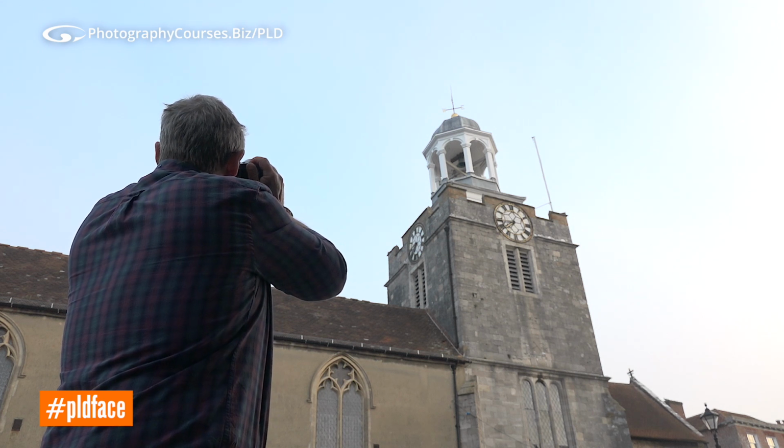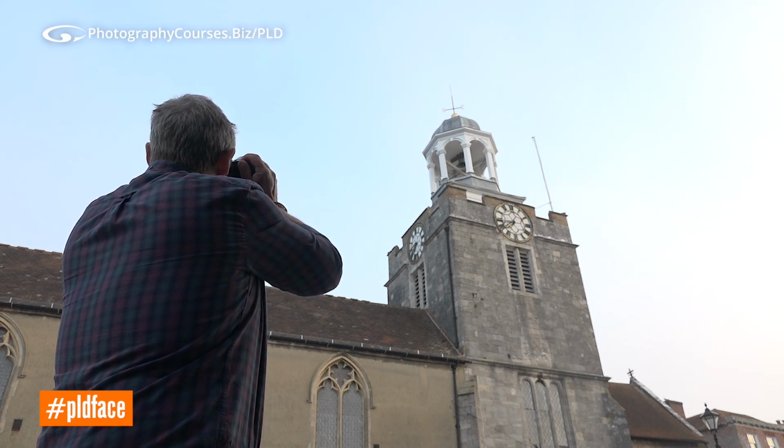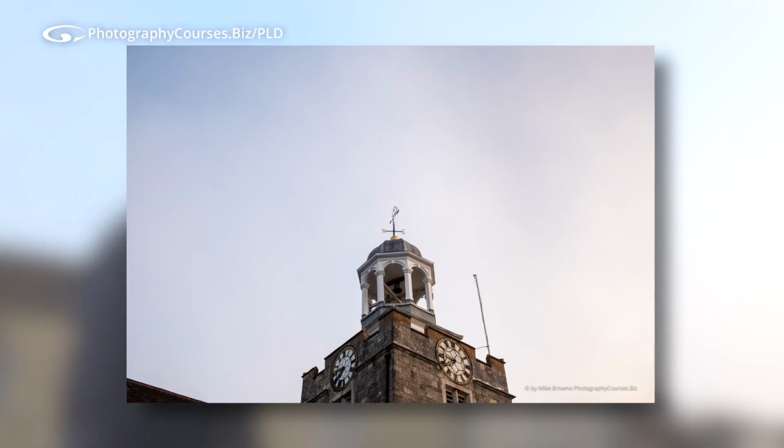I'm going to go lots of space. One of the ways to make something stand out is to give it plenty of space in its surroundings. Don't lose it amongst something.